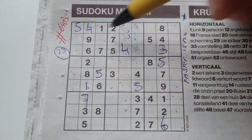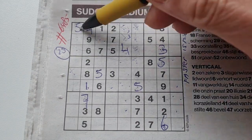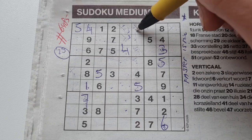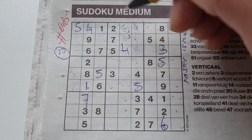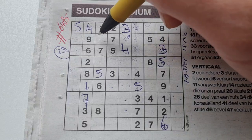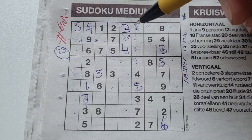Alright. I think the 3 should be there, because we have 4 missing numbers in this first row. One of the missing numbers is 3. We have a 3 in this big square, so no 3 in these two boxes. So the 3 could be here or there. We see another 3 in this column, so no 3 there. The only place left for the 3 should be there. With a 3 in this row and in the third row, in the row between only two places are left for the 3, could be here or there.